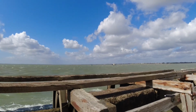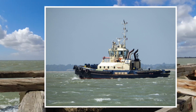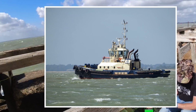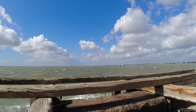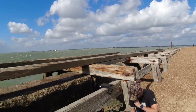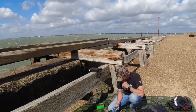So one of the tugs going past, not sure which one that is, I'll take a picture of that on the camera. So I brought my camera with a zoom. And Richard's just hooking the antenna up to the analyzer, make some fine adjustments if necessary, and then he's brought his 857 with him, the FT857.